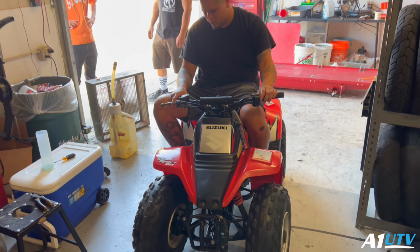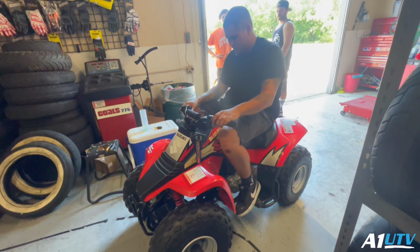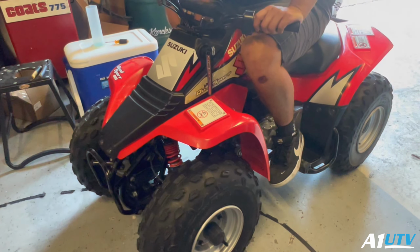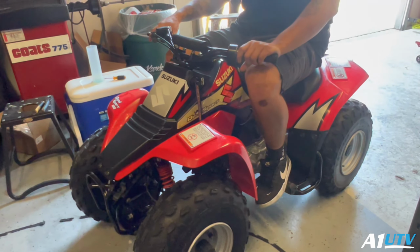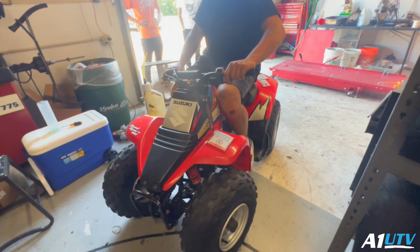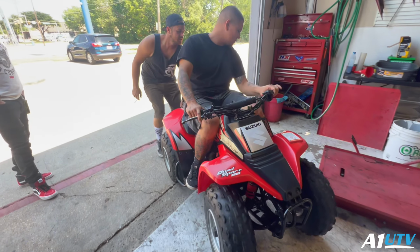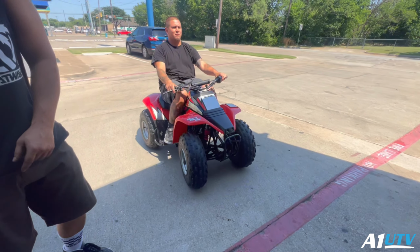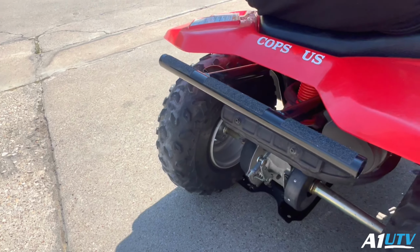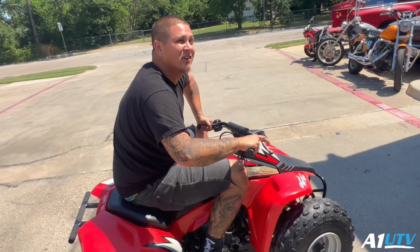Woo, it's like 150 degrees in here. Let's see this thing fire up. No reverse. Well, let me see this grab bar back here. Look at that thing. Man. Got a breaker in now. Let's see it.